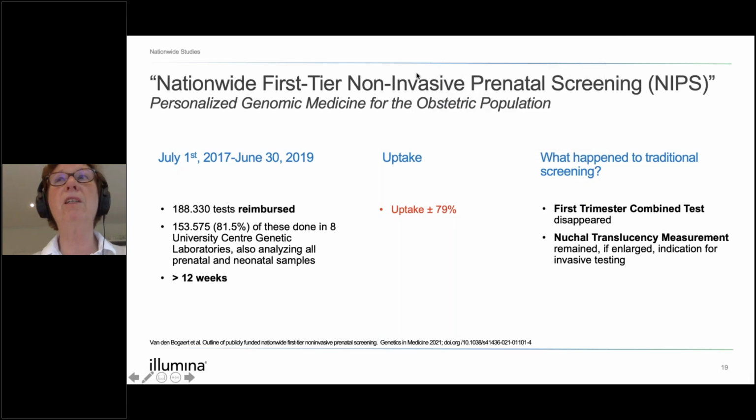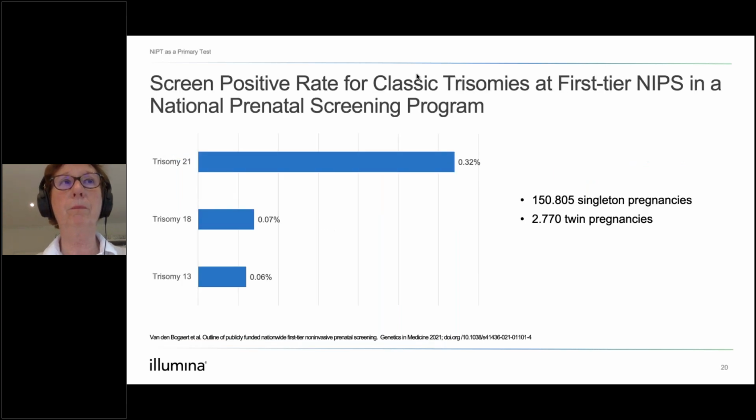The first trimester combined test virtually disappeared, but nuchal translucency measurement remained as part of the first trimester anatomy scan. The results, screen positive rates, were pretty much what was expected and fully aligned with what I will show with the results of the Dutch study. They also included twins, almost 3,000, and the results in twins were as reliable and even more reliable than the results in singletons.